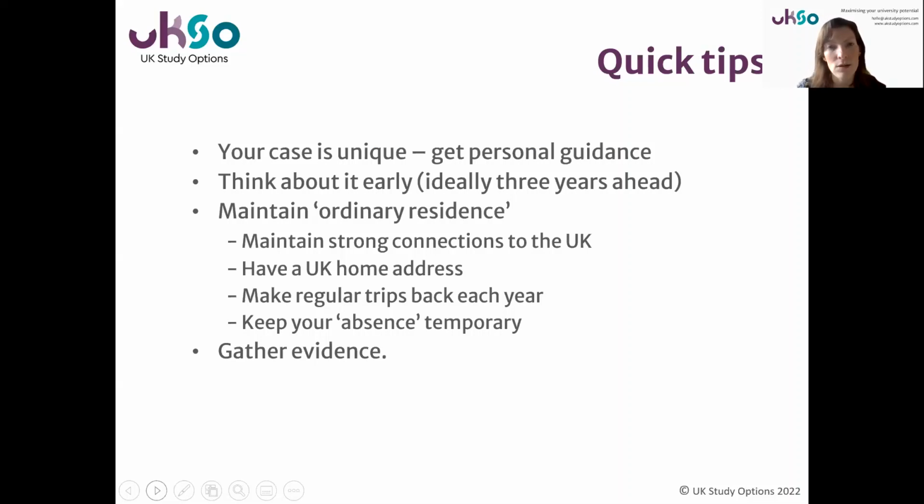And you need to gather lots of evidence, because universities will query you on your background, and they will expect you to produce documents on your eligibility to prove to them that you are a home fee payer. So have a think about what you have on paper to explain your lives, to show that you have this strong connection in the UK, to show that your absence is temporary, and gather those together, because you will need to send them to the universities.